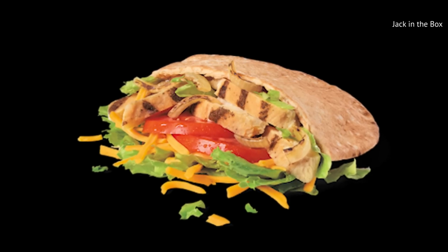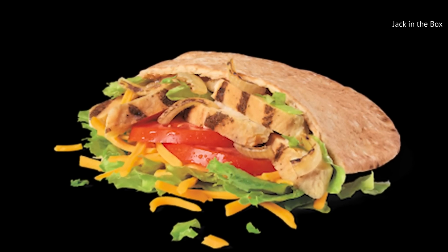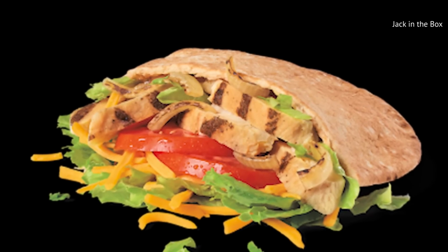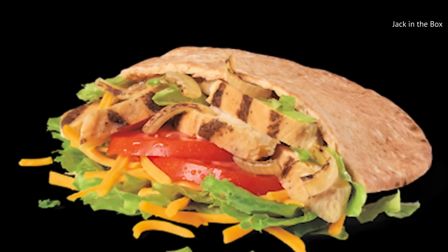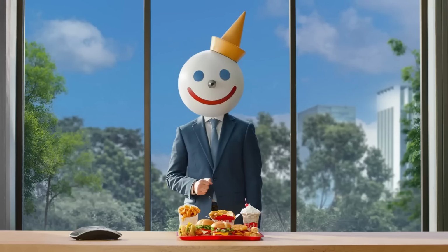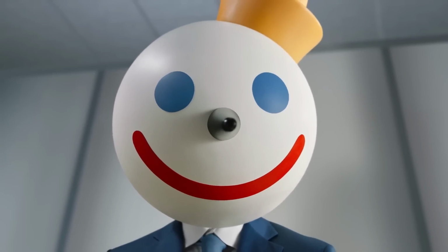There are other options on the menu that still aren't great health-wise, but are better. Opt for the chicken fajita pita without salsa that has 310 calories, 9 grams of fat, and 790 milligrams of sodium. While that's still going to mean keeping an eye on nutrient numbers for the rest of the day, it's not nearly as bad as the nuggets.